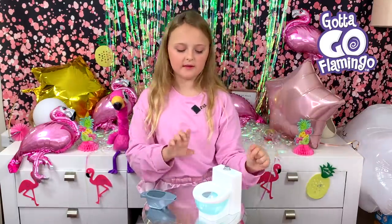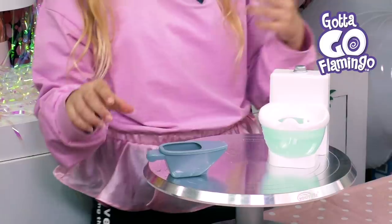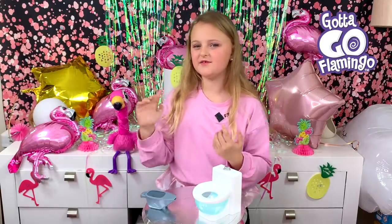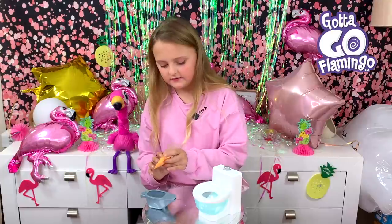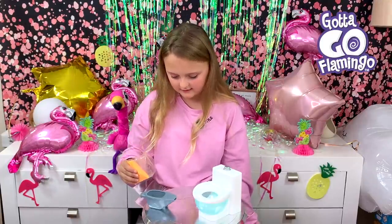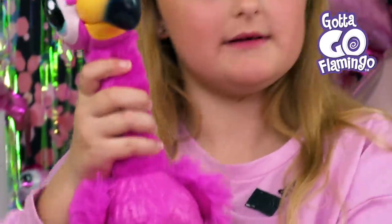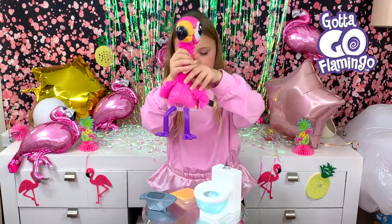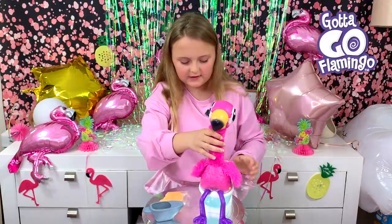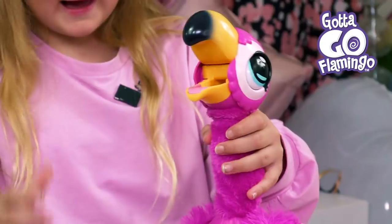So this comes with a toilet, but you have to put in a little bit of water, which we've already done. It comes with a little scooper, which you feed the flamingo with, and some sherbet, which you pour into here, like I'm about to do now. Put a little bit in there. Let's get Sherbet and turn him on. Pop him on my toilet. Open his mouth.